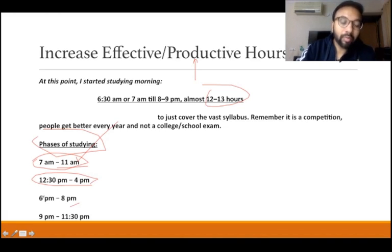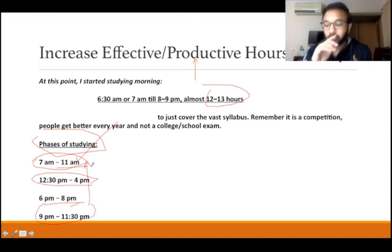I would go for a walk, go work out, do something like that, watch a few videos, and then again sit down for 2 hours of study. Then I would take a 1 hour break for dinner, and then study till 11:30 and sleep. So that will also give me enough hours to sleep. This is important, to sleep at least 7 hours per day. 6 to 7 is important.